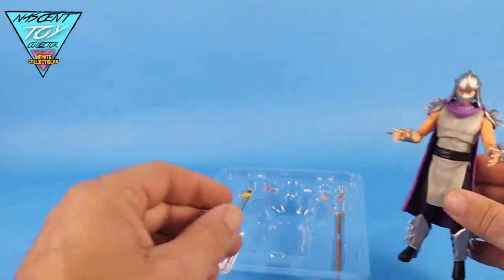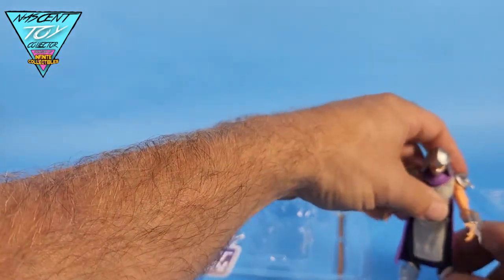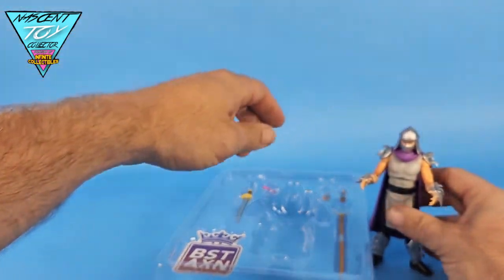Let's take a quick look at his accessories. If he'll stand up there. This one foot's acting a little funky. Of course his foot would act funky, right? He's the leader of the foot.